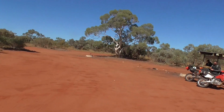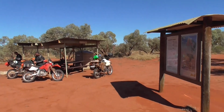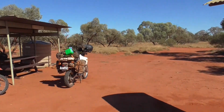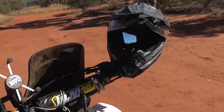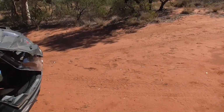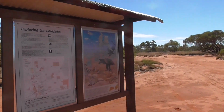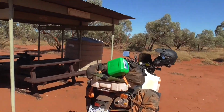This is where we were supposed to camp last night, but obviously had to go into Cal, so that put an end to that. But here we are. I think it's about 160 we've done today. Yeah, we'll have a muesli bar and a rest and continue on. I think the next spot might be the broken down aeroplane, the crashed aeroplane.